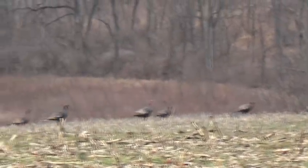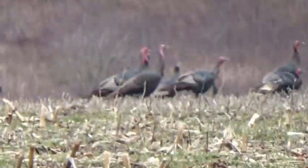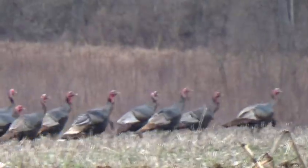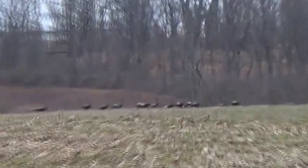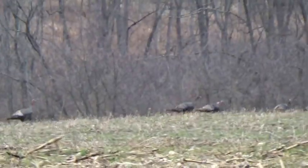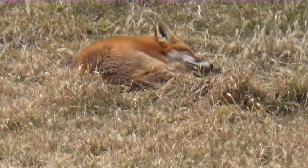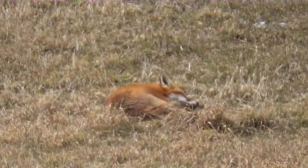Boy, there's a few turkeys. Holy smokes. Look at them gobblers. Nice. There had to be at least 30, 40 turkeys in that group. At least. There we go, last straggler. There's a fox sleeping. Hey!